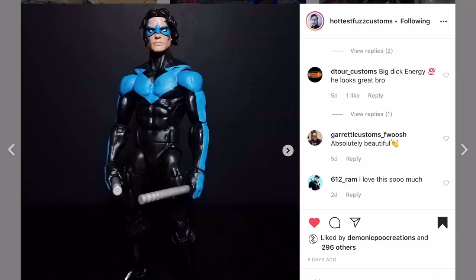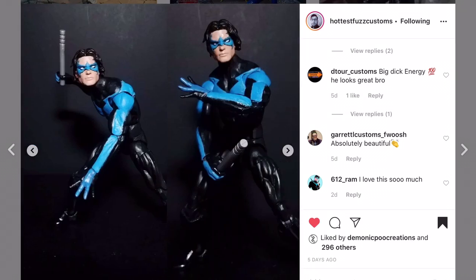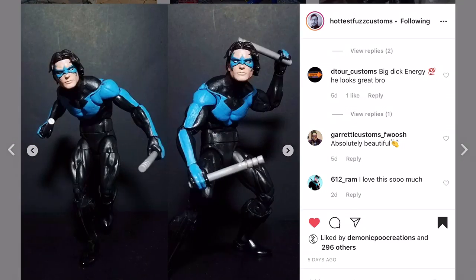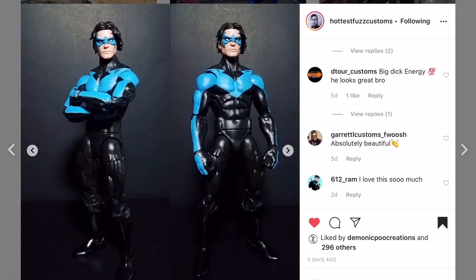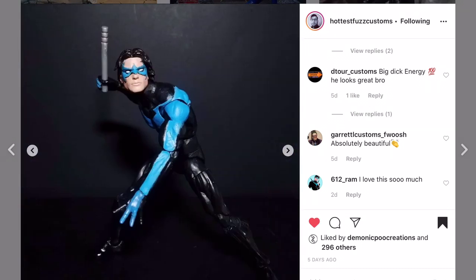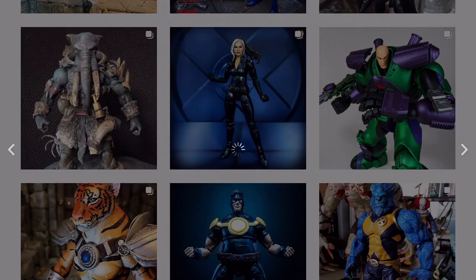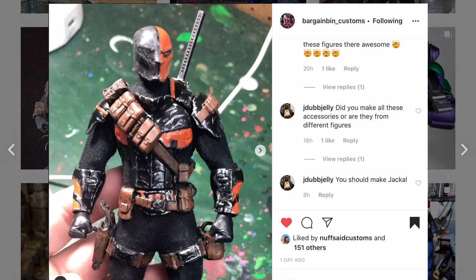All right, moving to Hottest Fuss Customs' Nightwing right here. This is a good look for Nightwing. I like the head that he used. I like that design of his suit. I like the blue one better than the red one for some reason. It could just be that blue is one of my favorite colors. I like that custom. Well done, dude. Keep it up.